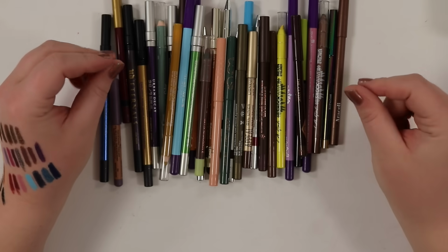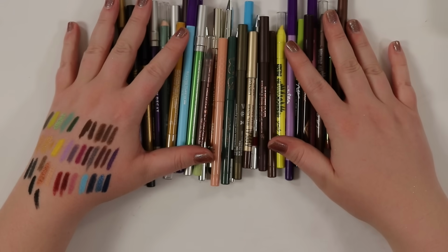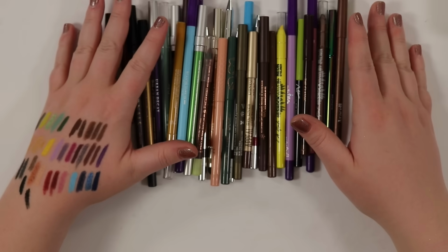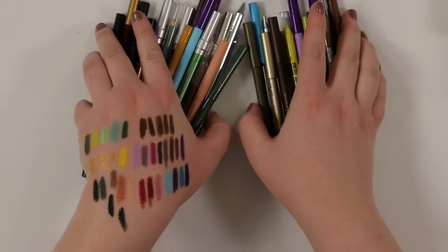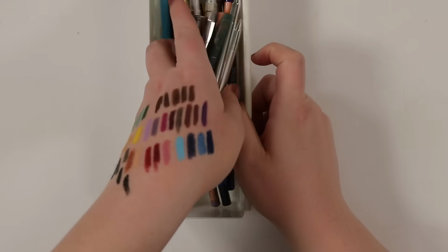Kind of this sexy shimmery look that you can top with shadows or not. That's what I'm super into. I think that looks great. So anyway, these are gonna go into the container I have.